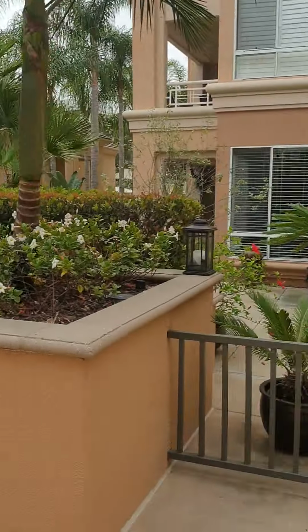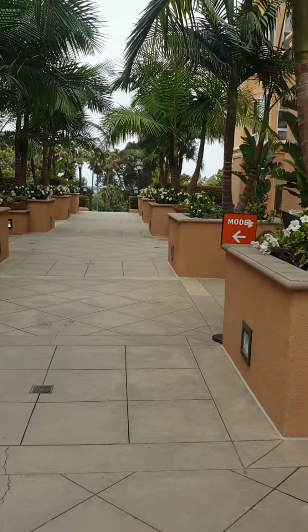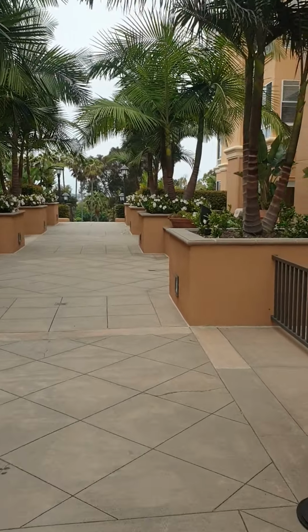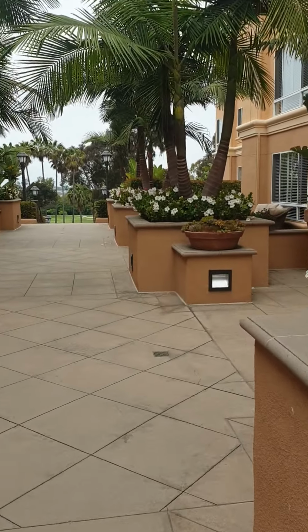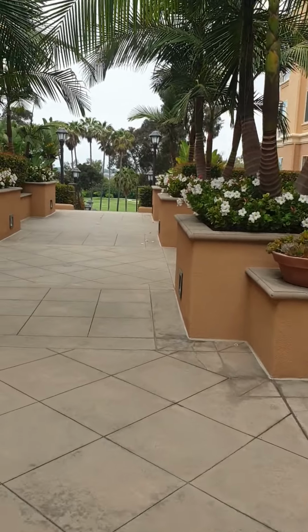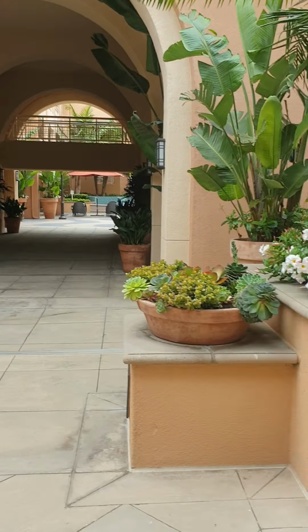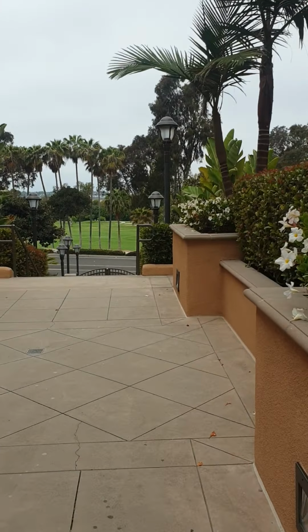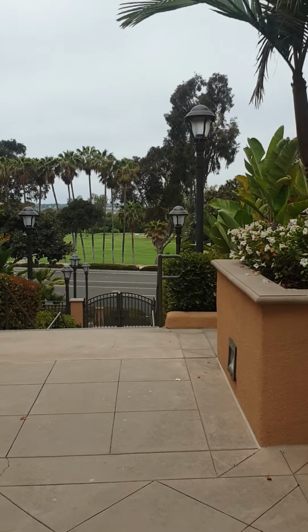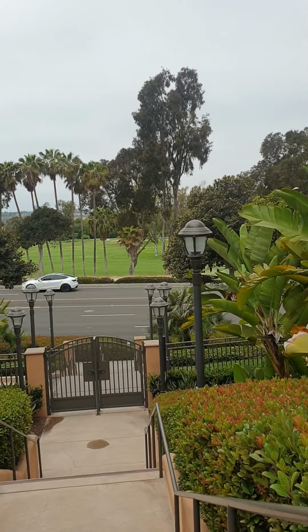You're right in the middle. Actually, your office is a walk, probably a 10-minute walk from here to PIMCO. So super easy. This is one of the ways to get to the apartments. And then here, this is the Newport Beach Country Club.